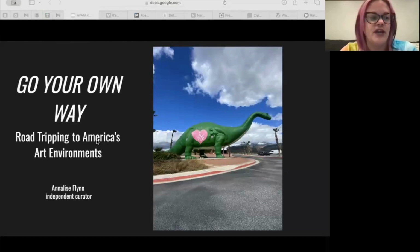I'm going to drop that in the chat for you to explore at your leisure. It serves as an encyclopedia of artist-made environments, and even shows you the status of the environment. And Annalise is probably going to talk about some of those tonight and ones that we can visit, which sounds super fun. So I'm happy to turn this over to Annalise, and welcome back. We're happy to have you back on our Zoom tonight.